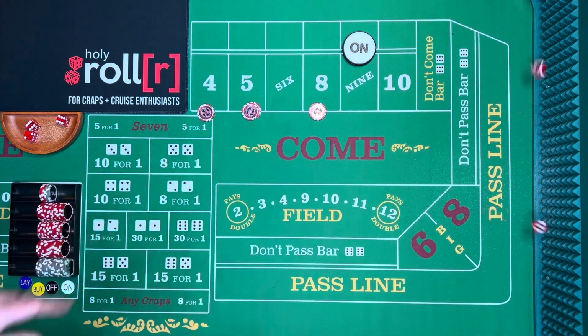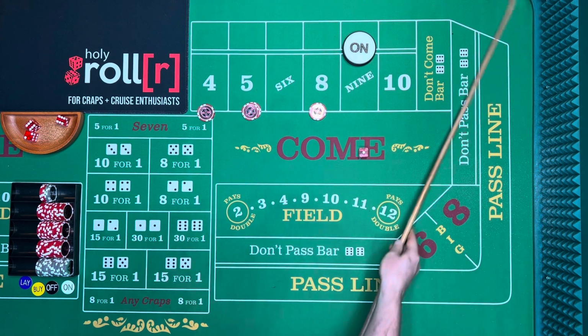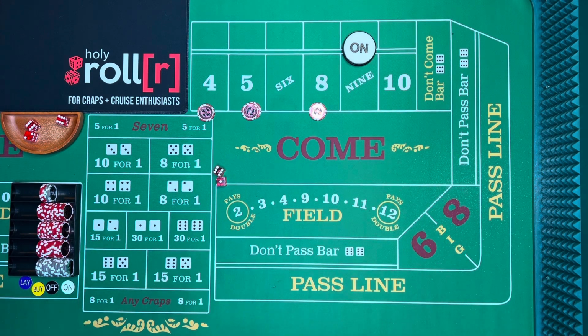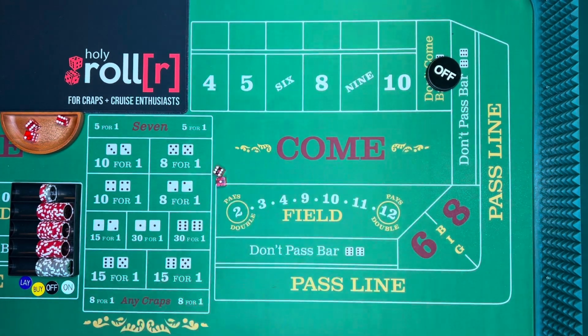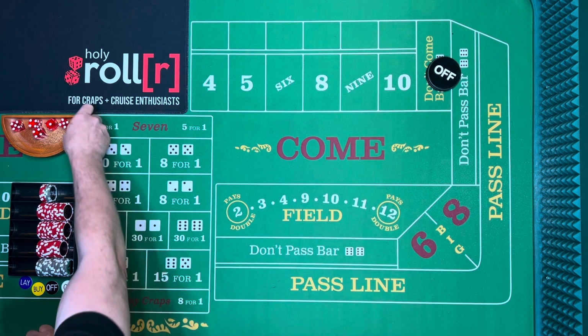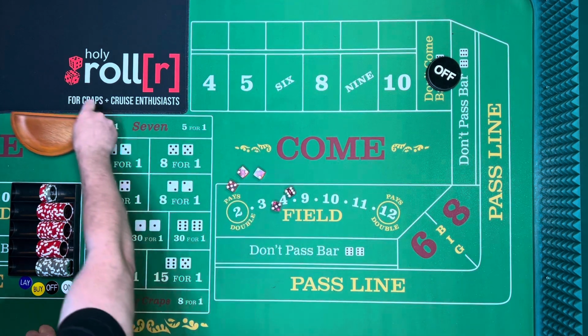Okay, here we go. And it's a 7 out, 7 out. Now, you might say, well, the 7 is the repeater. So what do you do now? Okay, we lost all those. Let's see about another roll.